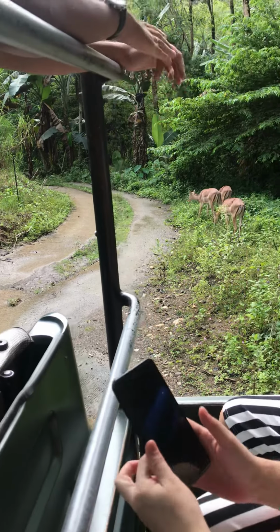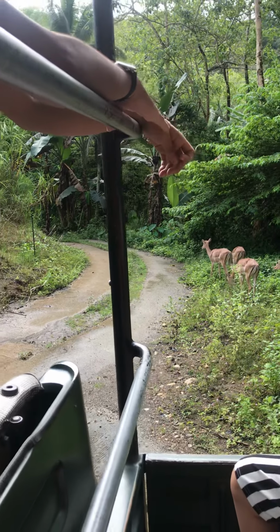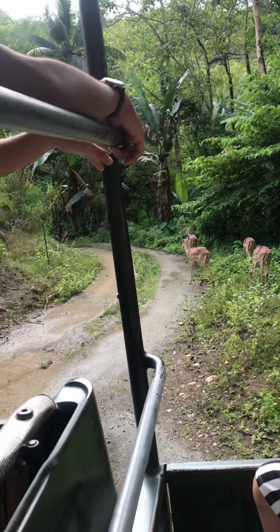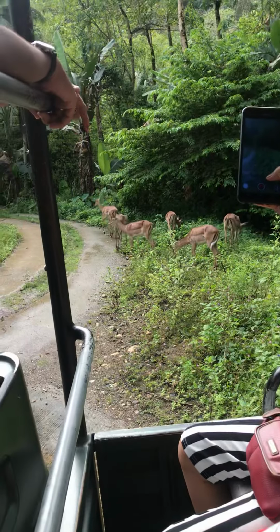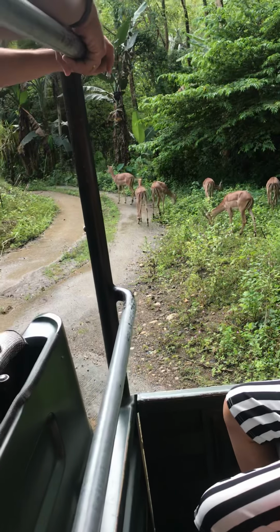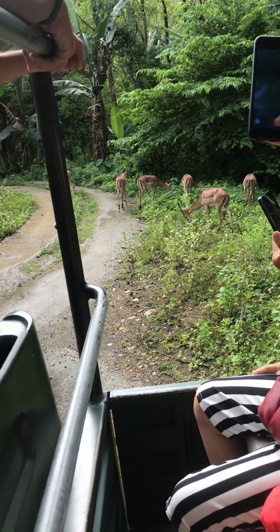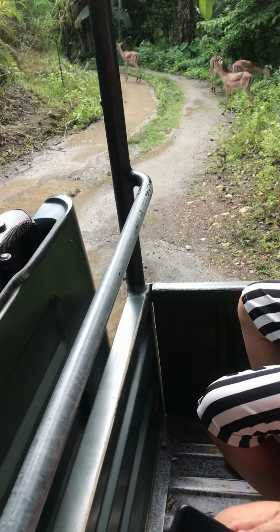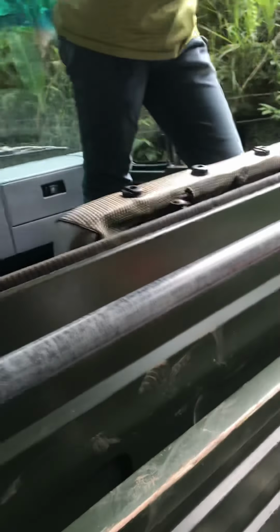They are the second smallest antelope, yet the fastest antelope living, and they can run up to 90 kilometers per hour. Wow! So again, those are the impala. Are they related to deers? They are antelopes. They look like deer.